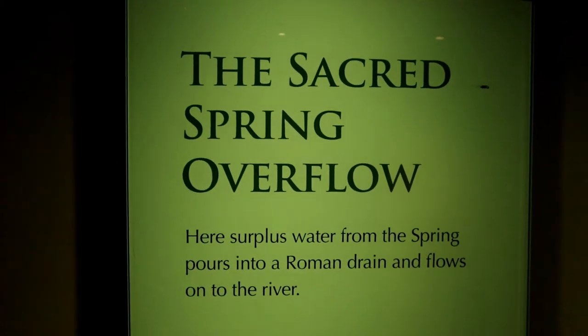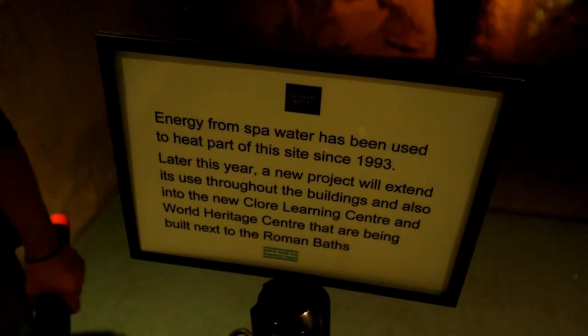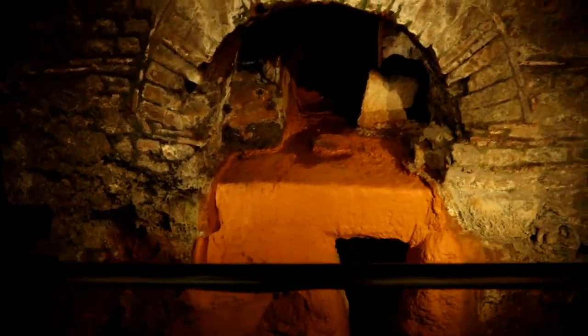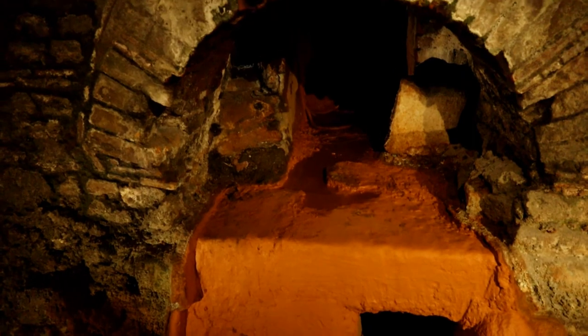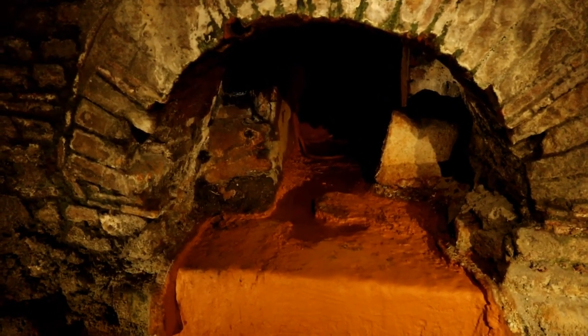The sacred spring overflow. Energy from spa water has been used to heat part of this site since 1993. This is it. Very strong smell in here.